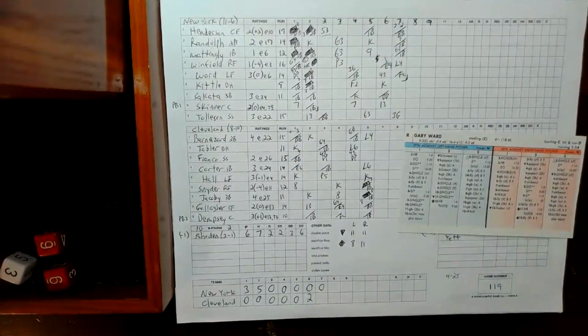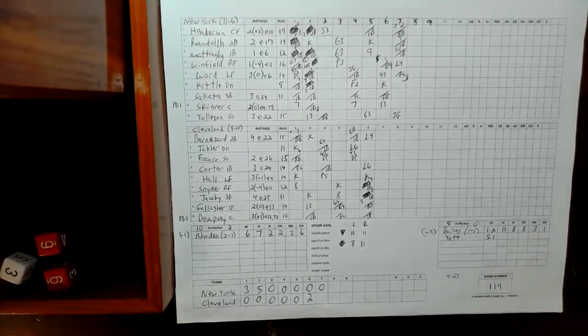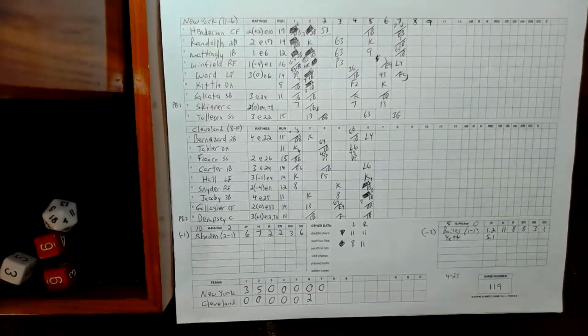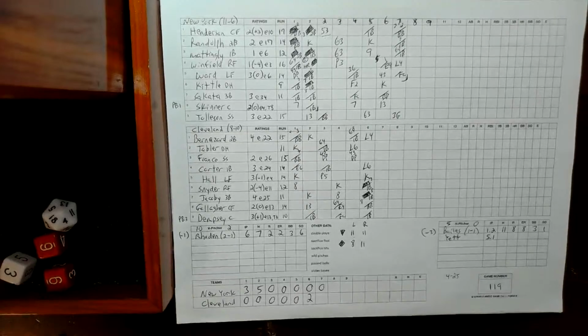So Rich Yett pitches 5 1/3 innings of shutout relief. And he will have to have a few days off for sure, and they're well-deserved days off. So we'll get the numbers on Yett, because that was an excellent bit of relief pitching, if I do say so myself. So let's go to the box score and get the totals for Rich Yett.